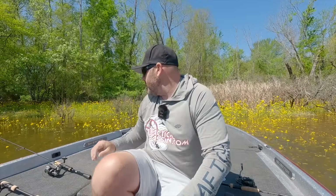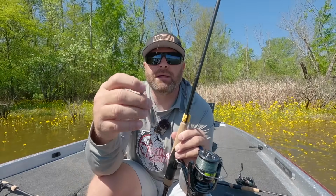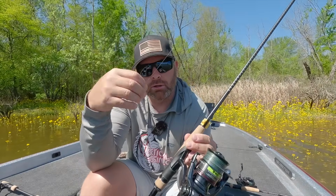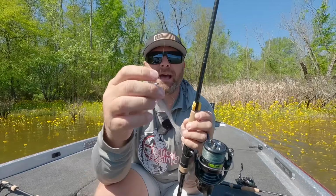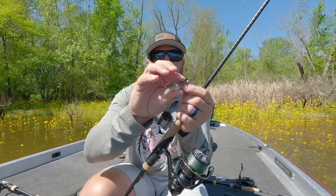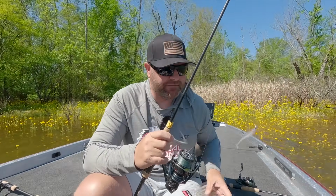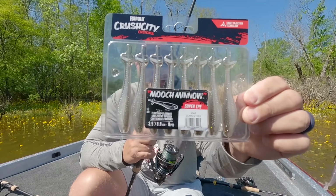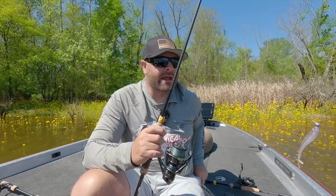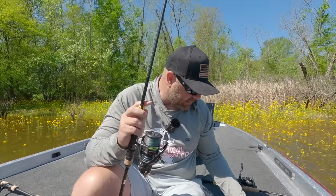And then one other bait I want to show you guys is that same setup, but this is a little bit smaller leader. This is actually 8-pound fluorocarbon leader, and that is the Mooch Minnow. This thing is a finessey bait that has won a lot of money and caught a lot of fish for Matt and I.